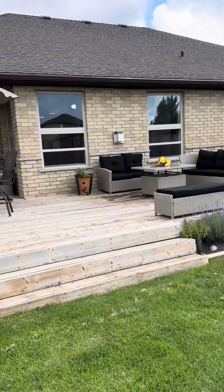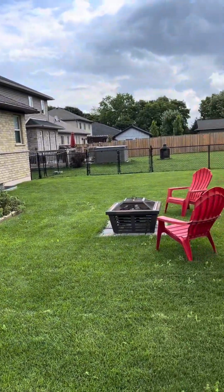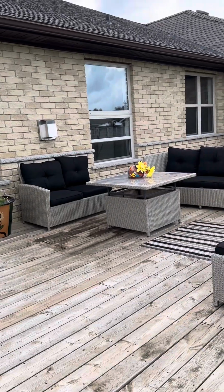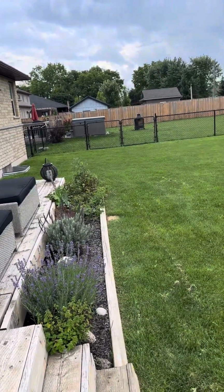The pool-sized backyard adds even more living space with a covered barbecue area on the 520 square feet deck and is fully fenced with a large 12 by 12 shed on a concrete slab.